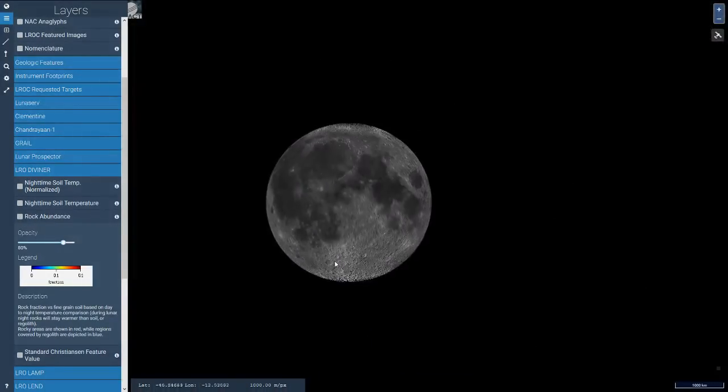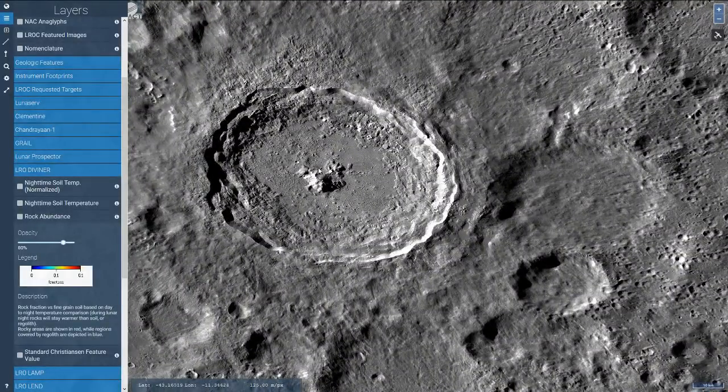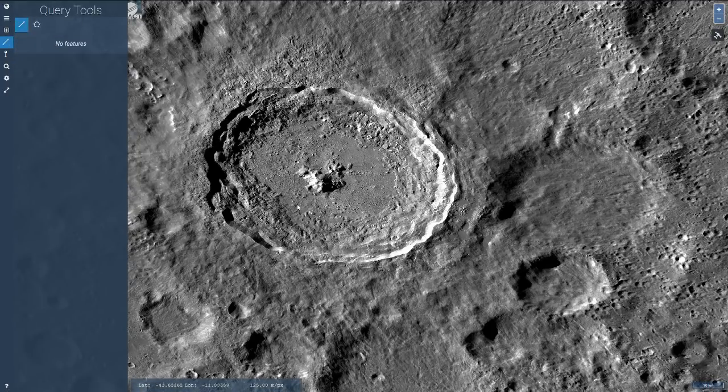Look what crater this is. It's Tycho. See? Wow. That's Tycho crater. You say, well, how big is Tycho crater? Oh, I know how to find it. We go to this tool and say, let's draw a line across Tycho. And Tycho's twin on the back? Yeah. And there we go.